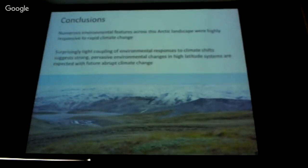And so just to say, for this latest part of the project, we saw numerous features that were responsive to rapid climate change in this region, and found surprisingly tight coupling of these responses to climate shifts. So we're in the process now of working on pulling this story all together to publish. And our next steps beyond that are thinking about possibly implementing some sort of an integrated monitoring network across this region.